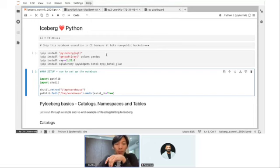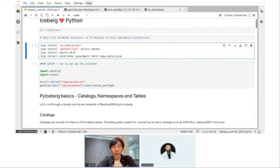So first of all, I'm going to run a couple of installations. pip is the package manager for Python, and it's extremely easy to use. You just run pip install. Right here, I installed PyIceberg, which is the officially supported Iceberg implementation in Python.